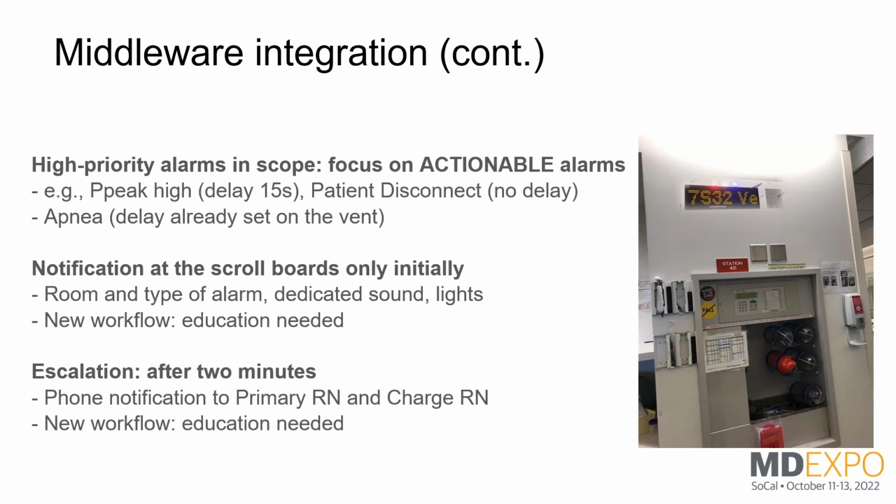So on a floor of 24 ICU beds, how many scroll boards? 4. Yeah. So we have 2 nurse stations. The 24 beds are in 2 wings, and so there are 2 nurse stations, and so we put 2 scroll boards at the 2 opposite corners. You say there's lights, because it's not tied into the nurse call system. The lights are part of the scroll board, not lights outside of the room.